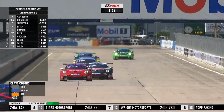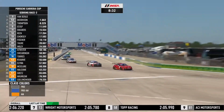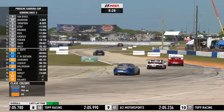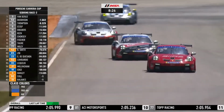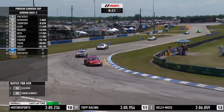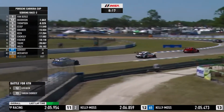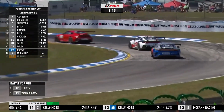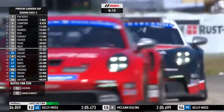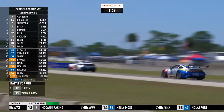Dimitri De Marcos, 5th position, and with a decent gap back now to Lee Keane, who is beginning to have to look in his mirrors for Varunchowski for the Wright Motorsports team. TJ Fisher's not too far behind for Top Racing. That's the number 58 car, another one of the mainly silver cars, silver and blue. They're going to be battling for position 8, just inside the top 10.